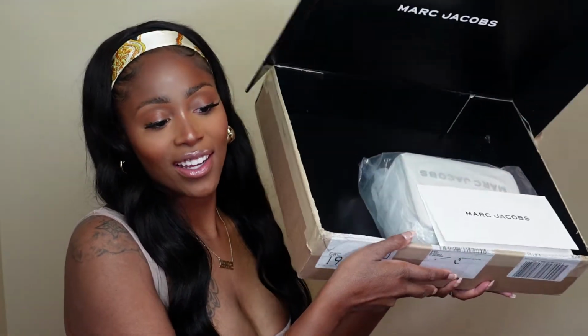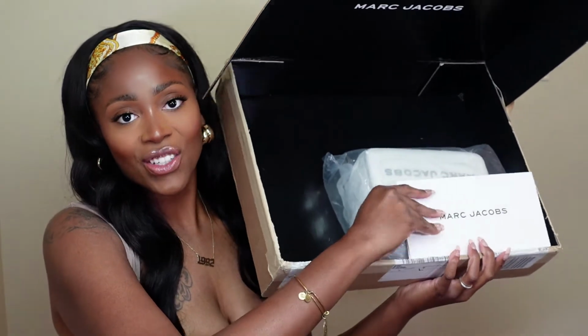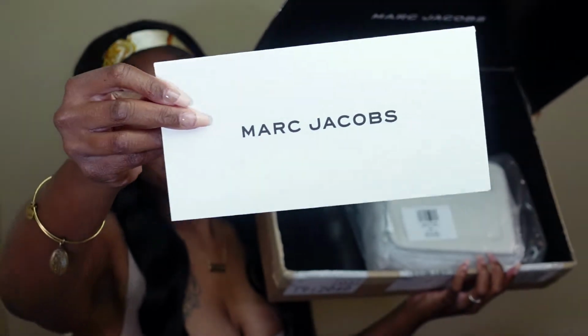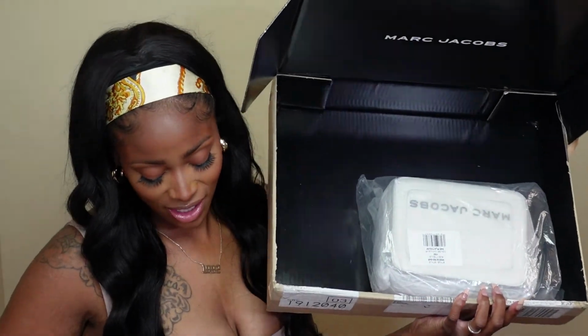Okay, so all right, y'all. So inside of the box we have this card that says Marc Jacobs, and let's see what the inside of the card says. Hold on, let's put the box down first. We'll get into the goodies in a minute. Okay. So inside, I've got this Marc Jacobs card. Oh, this is a receipt. It says, thank you for shopping at Marc Jacobs. Please visit us again at www.marcjacobs.com or at one of our stores. So this is where the receipt is, y'all. So inside of here, I got my packing slip. And we have a paper receipt since I did buy it online.